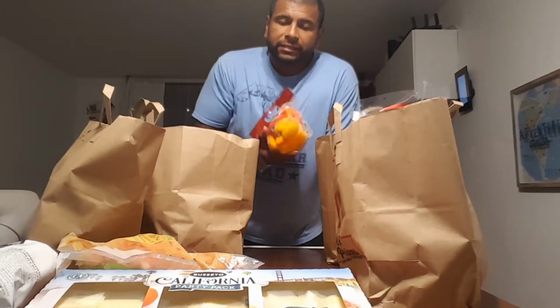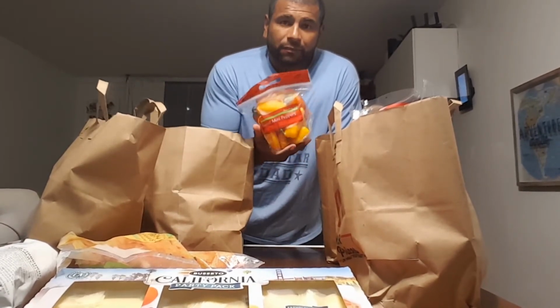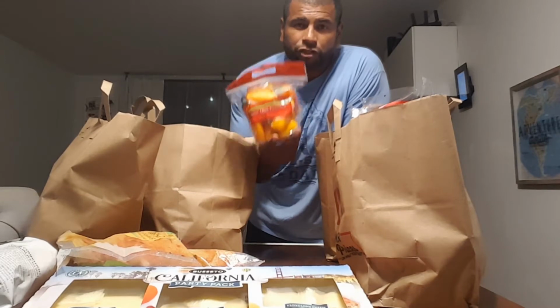Now the chicken thighs and the steaks, I'm gonna cook with some of these red sweet mini peppers. This is one of the items that are kind of keto friendly, so just watch your portions on these.